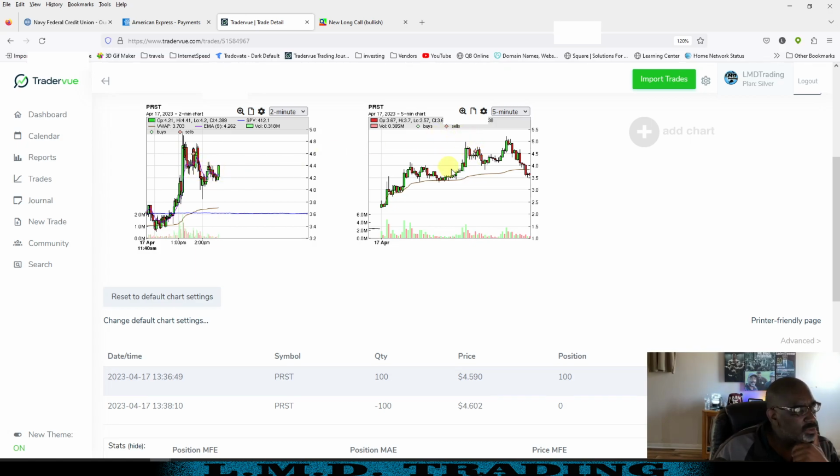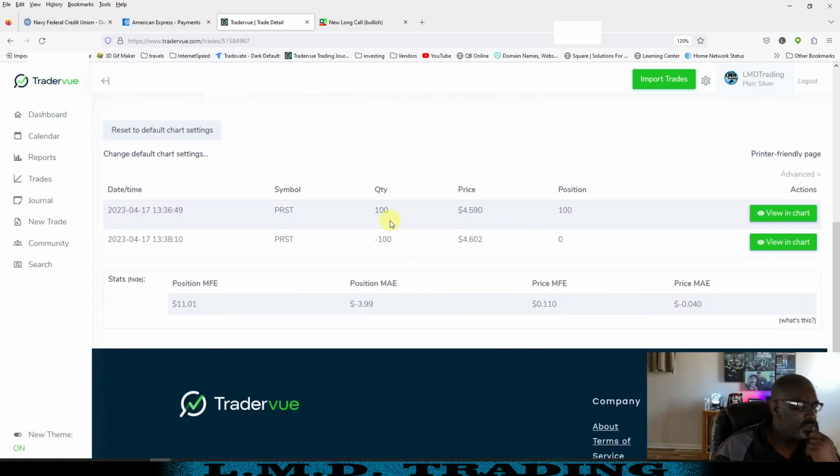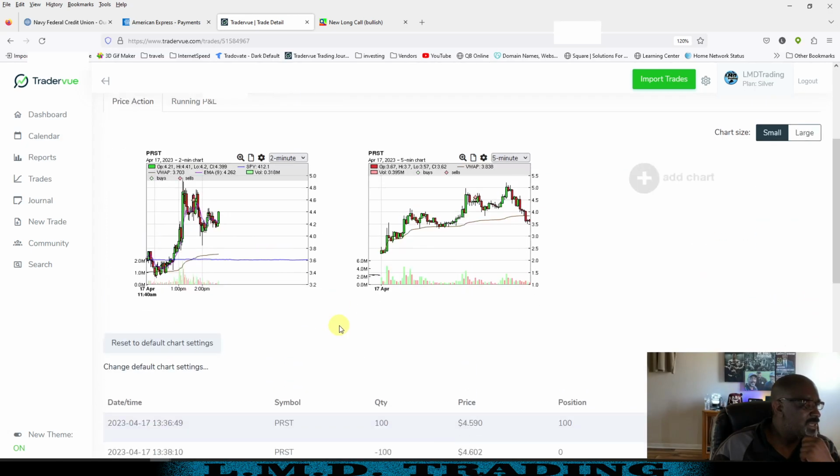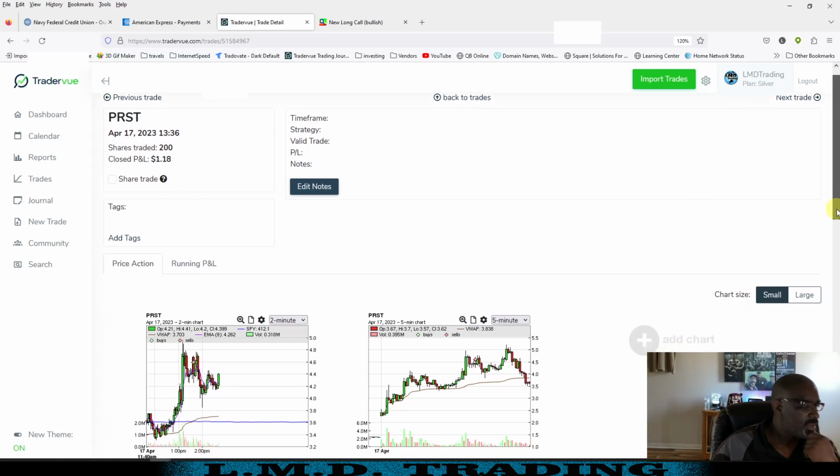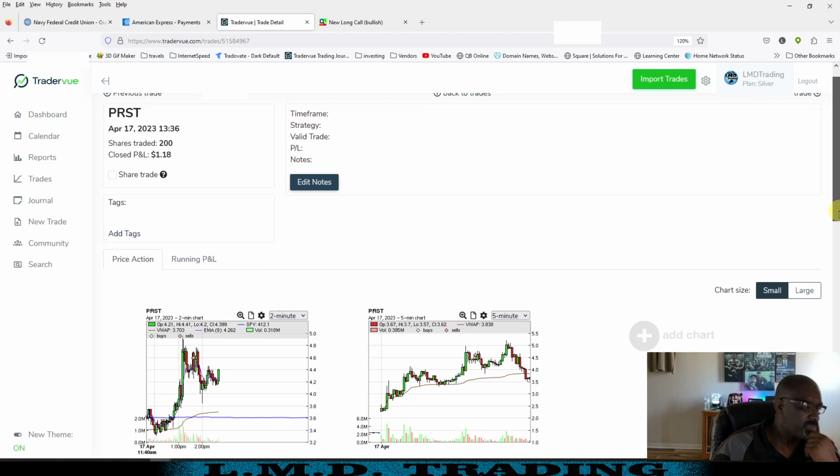And I don't see it on the 5, but 100 shares. Max unrealized was 10. That basically was 1R. I had a 10-cent stop on this thing. It basically went 1R, and I ended up getting out basically flat. Once it went 1R, took the stop to break even, came back and tagged me. So that was PRST, and that's what we did on Monday.